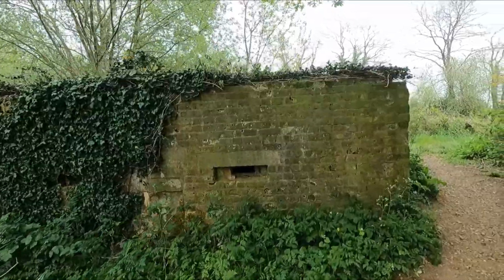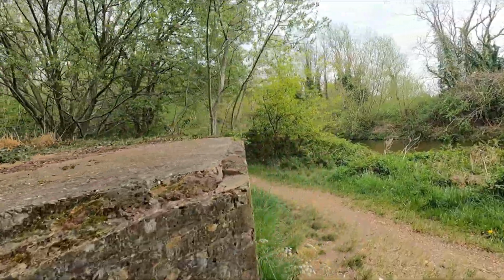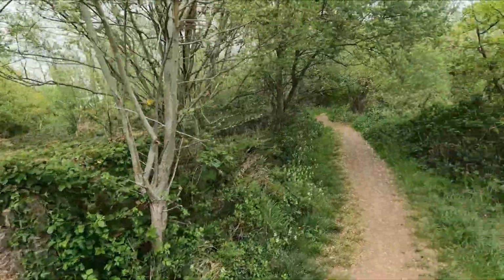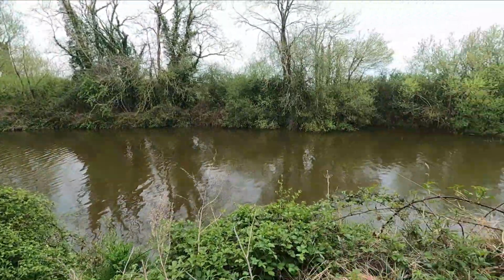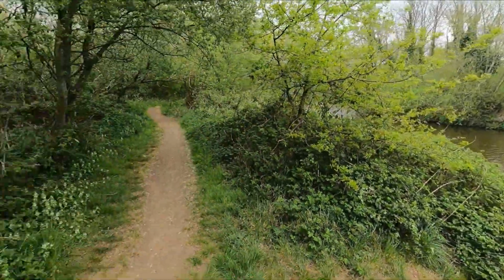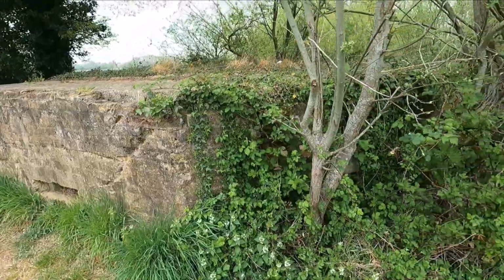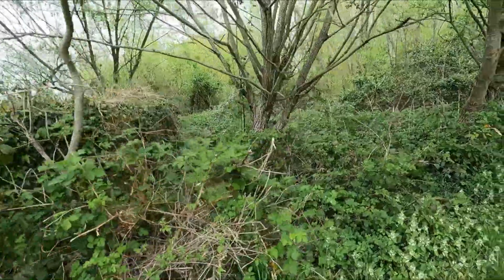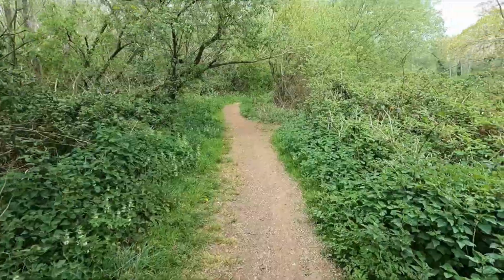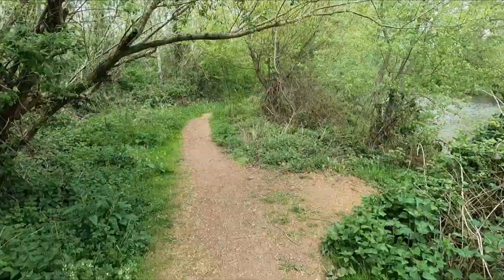And we've come across pillbox number 2. There would have been quite a lot of World War II defence along this river. It's obviously quite a big river. It would have been expected that the Germans would have used it to get further into England. So obviously these were all set up at strategic points along the rivers so that they could fire at the Germans if they ever got that far, and protect our English soldiers.